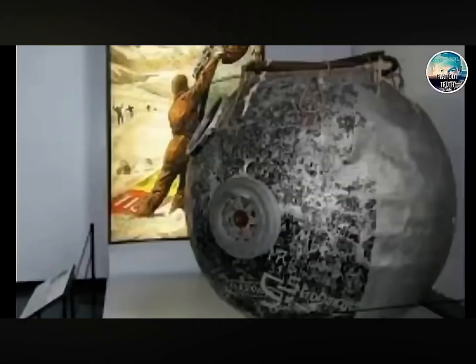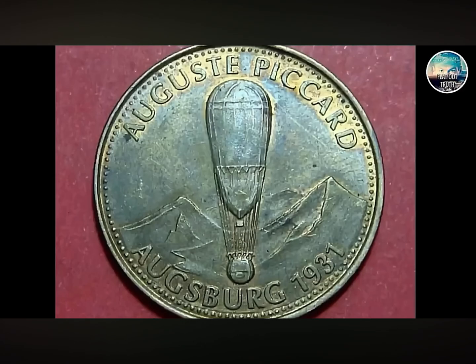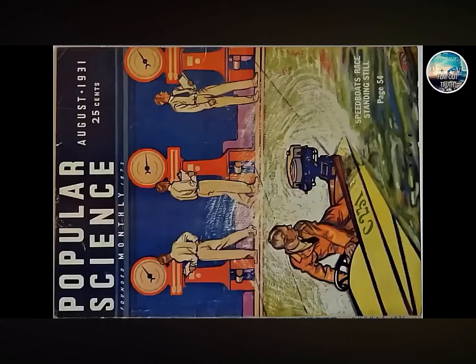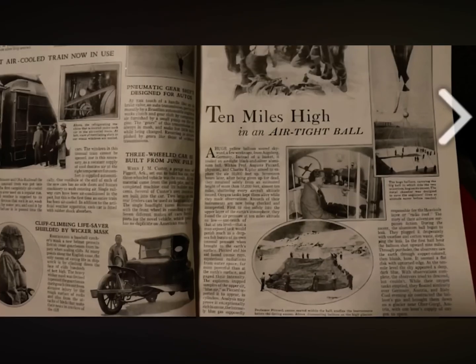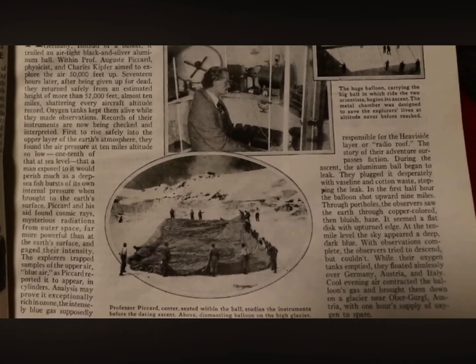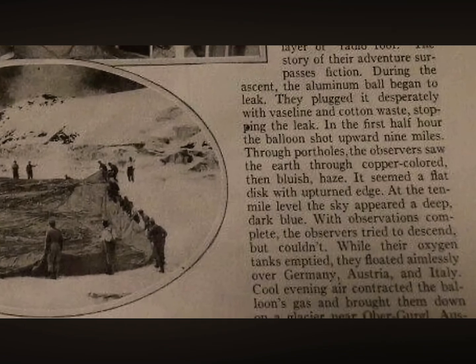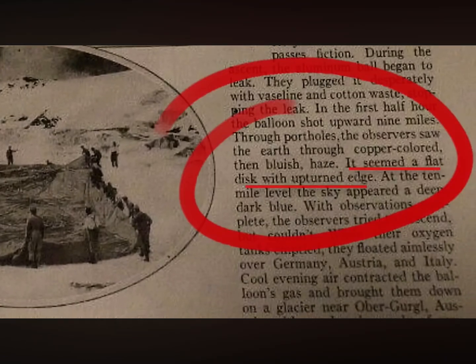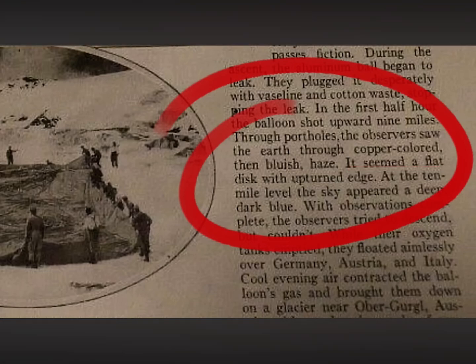And that capsule still sits at the Brussels Air Museum to this day from 1931. This professor was on coins, he was on stamps, he was in Popular Science magazine, and you've got to ask yourself, well, why haven't we heard about this guy in history? Well, because he made a statement right here in Popular Science magazine, 1931, about the shape of the Earth, what he saw when he went up, and it says, it seemed a flat disc with an upturned edge. And that is why he's not in the history books.